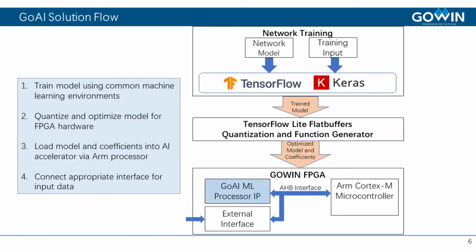This is just another diagram of the software solution flow. So you train your model, and then you optimize it using TensorFlow Lite, generating a TF Lite file that quantizes and optimizes the model. And then that TF Lite file is parsed, and you generate the 3 files mentioned earlier that allow you to deploy onto a Gowin FPGA.